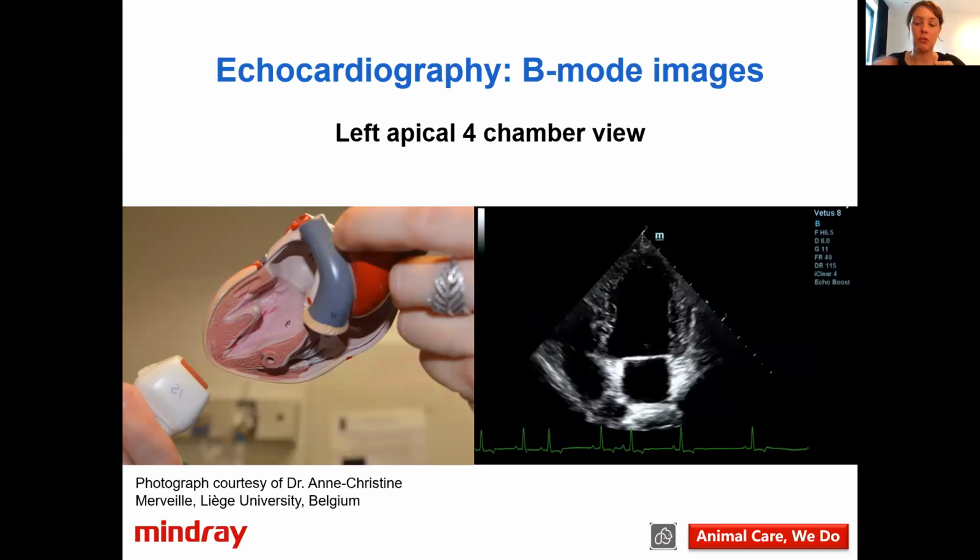Now we turn our dog around with the head to the other side, so that he's lying on his left side, and we will discuss the left apical images. The scanning technique is completely different from the right side. When you scan a dog from the right side, your probe is under the chest of the dog, and you are scanning quite perpendicular to the chest of the dog. When we are scanning from the left side, it's different.